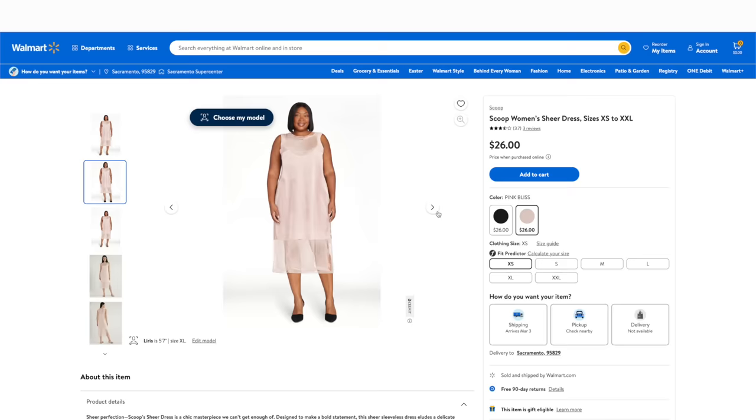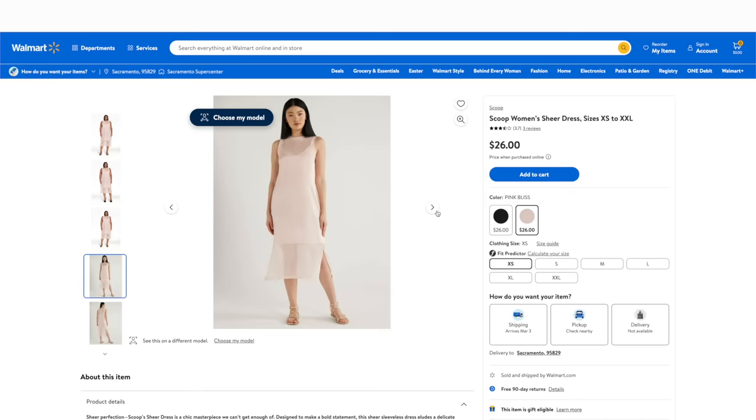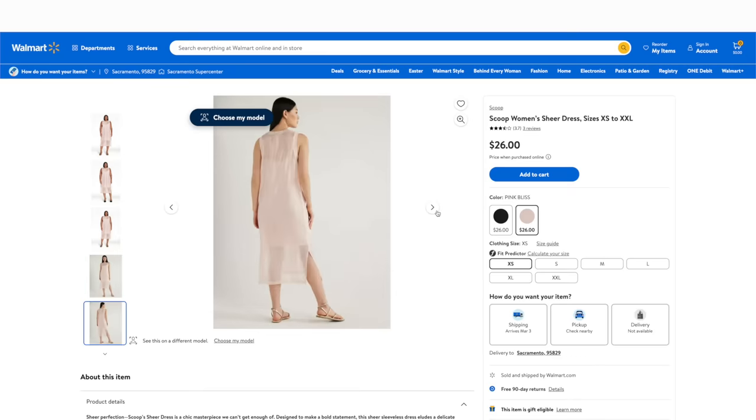Now, thinking of spring and brunch, this little sheer pink dress, it also comes in black, by the way. I thought this would be perfect, just styled with a moto jacket or a blazer, matches perfectly with the shoes, okay? And this is another great idea if you're looking for a look for brunch, or maybe you have a baby shower or something of that nature coming up.